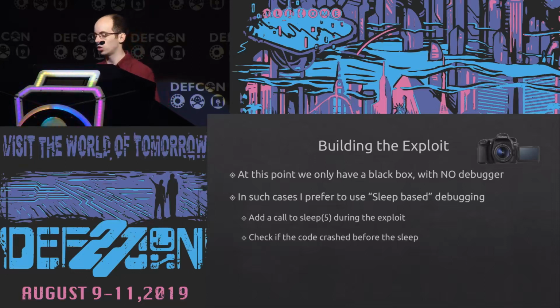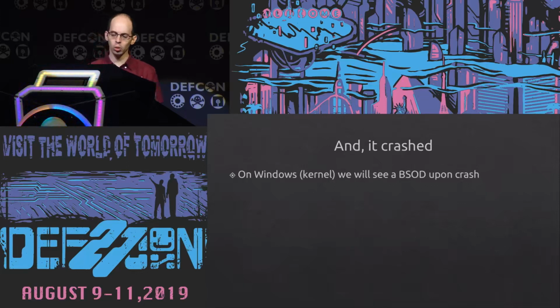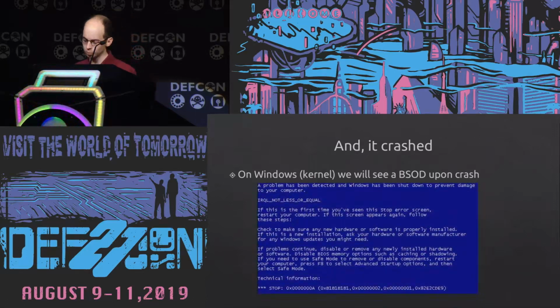It does mean that you actually use a watch and time your exploit every time, but it's better than nothing. And this way you can distinguish how far we reached in the exploit. You can move the breakpoint around to check where the exploit failed. Usually it fails right at the start, but you can move it around. And usually embedded devices, like your computer, show you a notification where they crash. When you have a vulnerability in the Windows kernel, for example, you'll see a nice little blue screen of death, which looks like this. And in embedded devices, you'll see something similar.